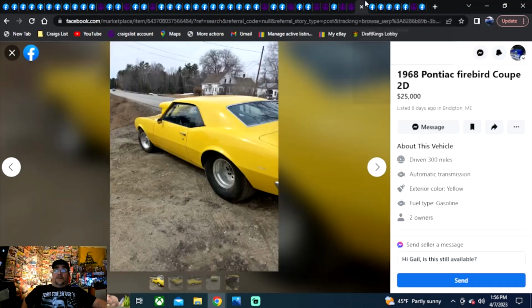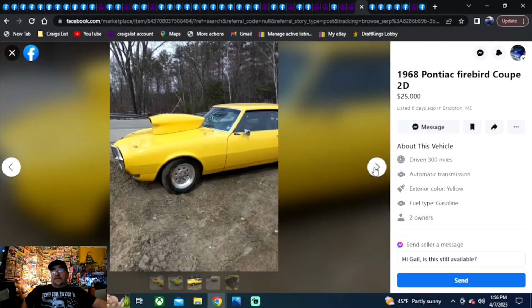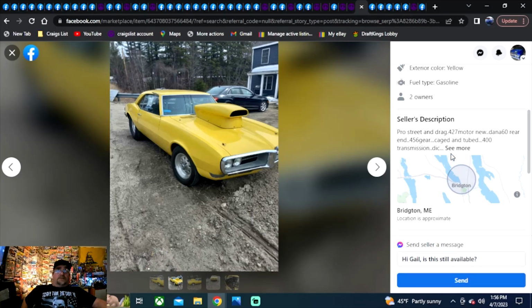On to another one. It's a 1968 Pontiac Firebird Coupe 2D. 25,000, 6 days ago. It's going to be in Maine. It's going to be a drag car. So it's the first drag car we've showed in a while. That's what you're looking for, a drag car.